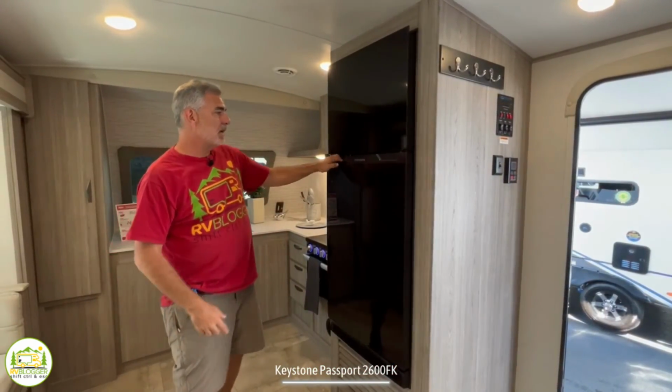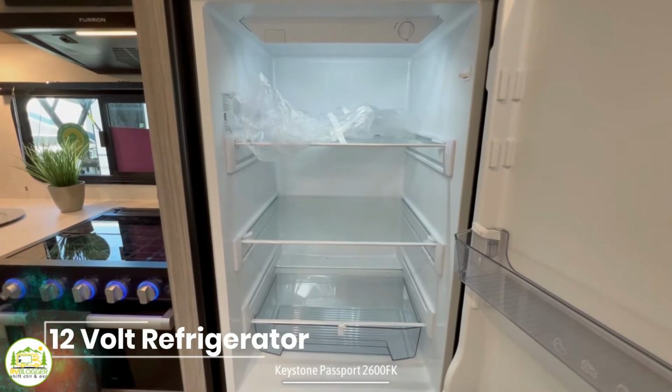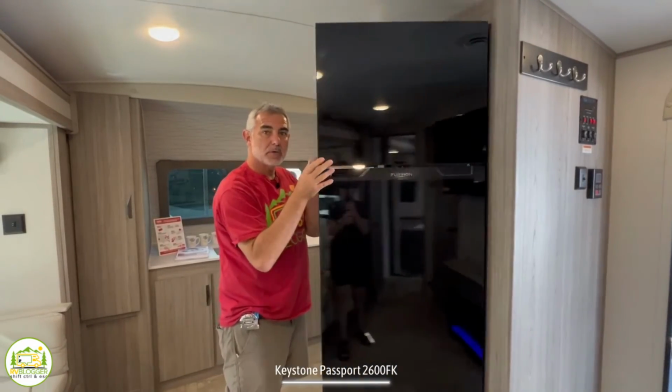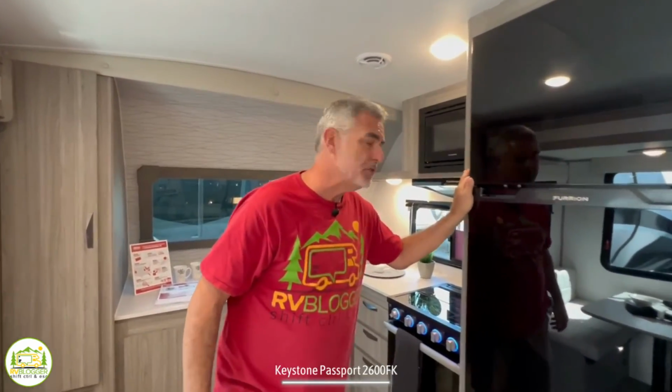Now, we'll work our way into the kitchen first, and you've got a nice big Furrion fridge in here. This is a 12-volt refrigerator that runs on a compressor. What that means is you have a lot more space inside your fridge, and your fridge will get cold much quicker than the old absorption style refrigerators.